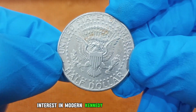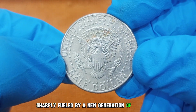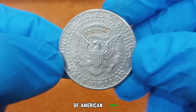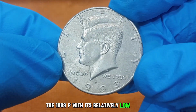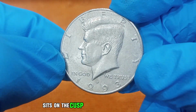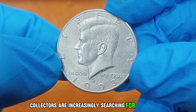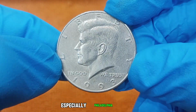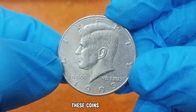Interest in modern Kennedy half dollars is rising sharply, fueled by a new generation of collectors eager to explore the forgotten moderns of American coinage. The 1993 P, with its relatively low mintage, historical aura, and sleeper value, sits on the cusp of a numismatic renaissance. Collectors are increasingly searching for well-struck, toned examples from the early 90s, especially Philadelphia issues, as they realize the untapped potential these coins represent.